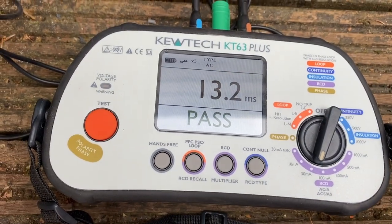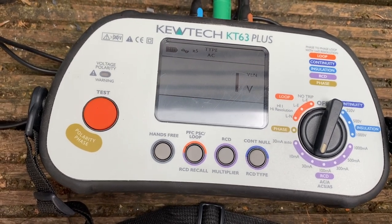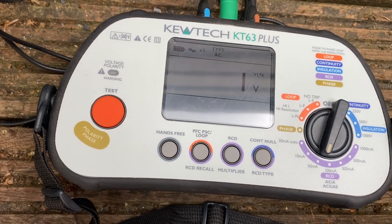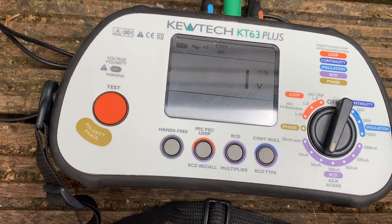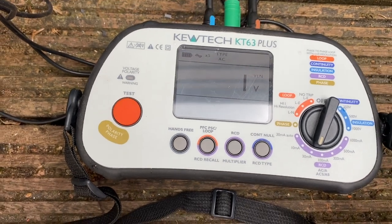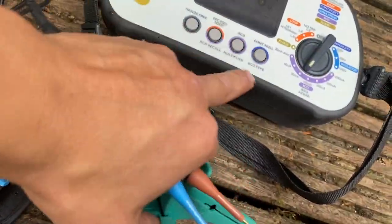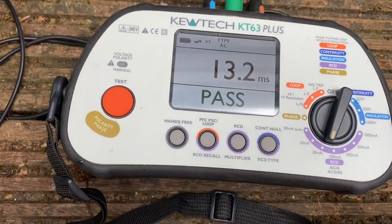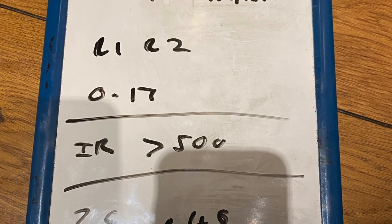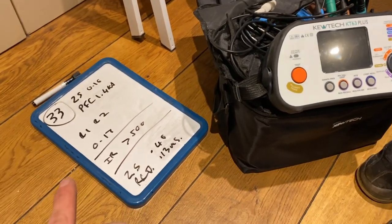There you go. So that just shows why you should be resetting your RCD quarterly, whatever it says, 6 monthly, 3 monthly, whatever it is now. Should know that really. That's where you should be resetting it. Otherwise they will fail because they go sticky basically. So he's passed now. Alright, 13.2. Right, that's this one done.